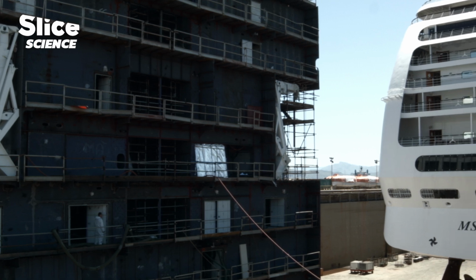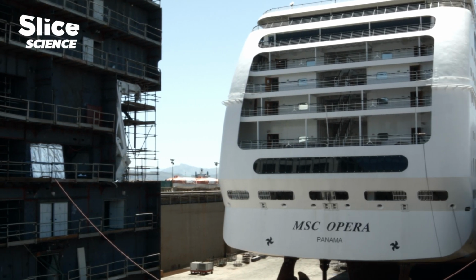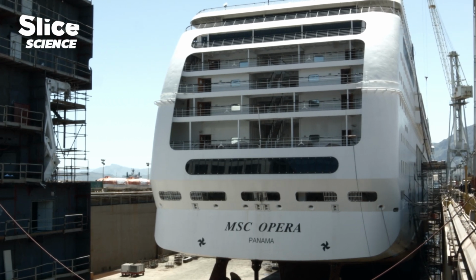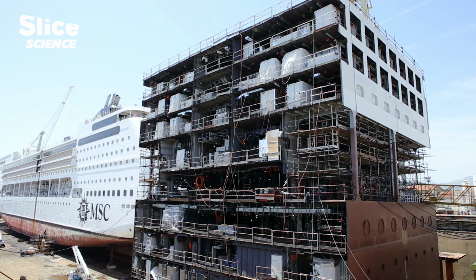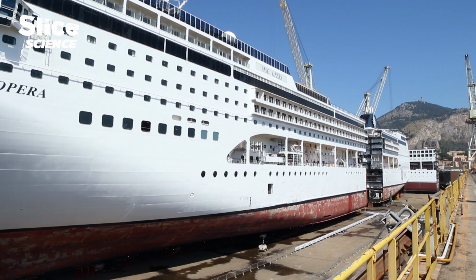The new section was fitted with all the necessary specifications so that the ship would be continuous from bow to stern. The new section was 25 meters long. Each ship gets a custom-made segment to insert.